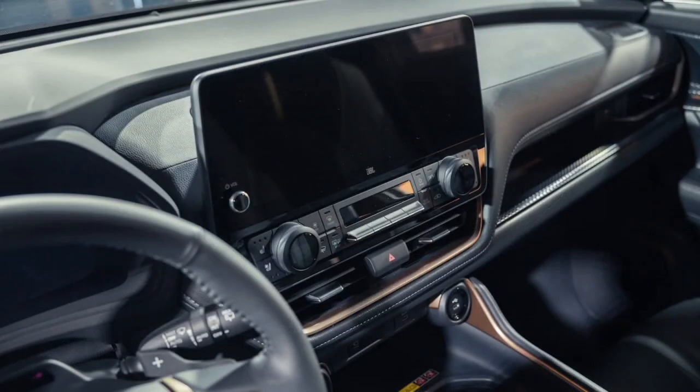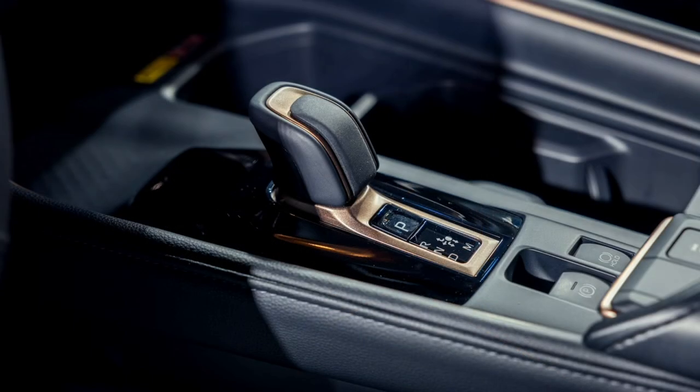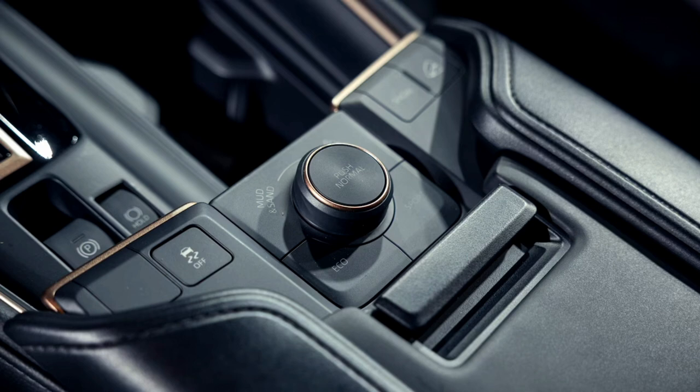For the roomy second row, the Grand Highlander offers either individual buckets or a three-row bench, for a total of either 7 or 8 seats. 7 USB-C ports and 13 cup holders are scattered throughout the interior. Toyota is making a big deal about the third row, saying it's sized for 2 full-size adults.